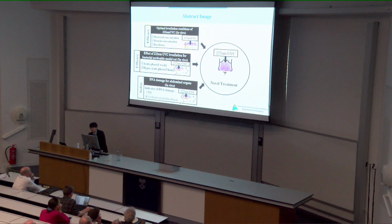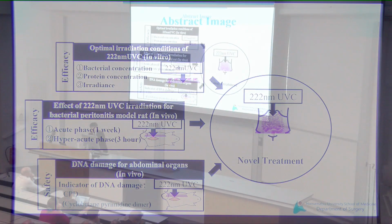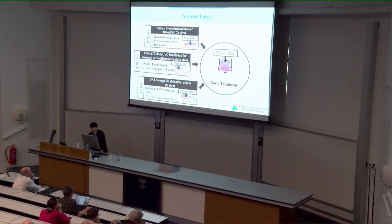This is the abstract image of this research. Firstly, we investigated optimal irradiation conditions in vitro that are appropriate for creating animal models. Secondly, we created a peritonitis model and examined the effect of 222 nanometer UVC in the acute and hyperacute phase. Lastly, we evaluated DNA damage caused by 222 nanometer UVC irradiation on abdominal organs and confirmed its safety. And then I will introduce the in vitro experiment.